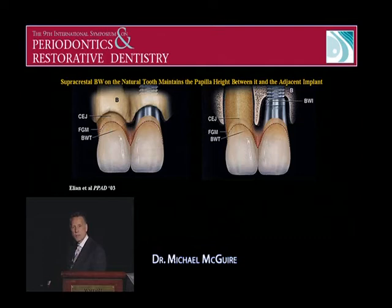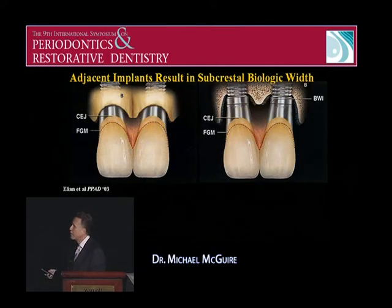The problem, of course, is what happens when we take this tooth out, and that then becomes the real challenge, because now we have a subcrestal biologic width on both adjacent teeth, and the bone then resorbs down to that point. Now, there's lots being done, as we all know, lots of great courses at this meeting on implants, talking about changing the surface of the implants all the way to the platform. That could make a difference. Platform switching, scalloped implants, all sorts of different ways that we may be able to avoid this, but at present, there's no real good way for us to predictably avoid the fact that the bone's going to resorb.